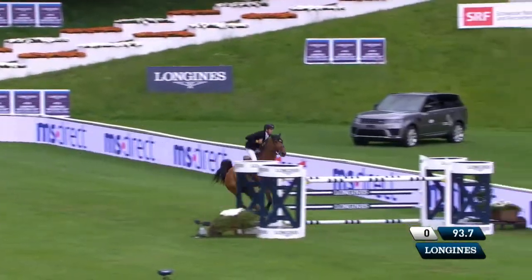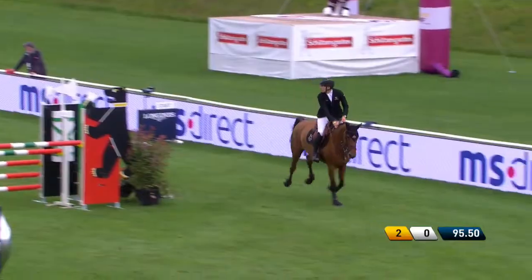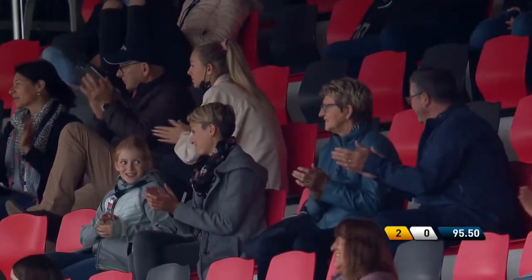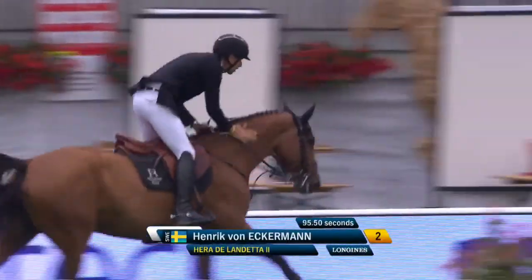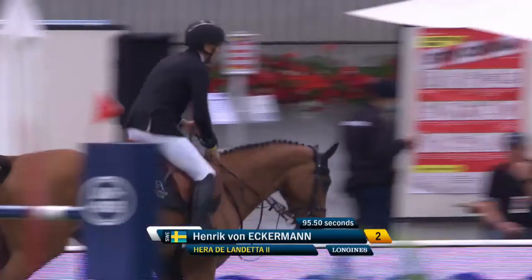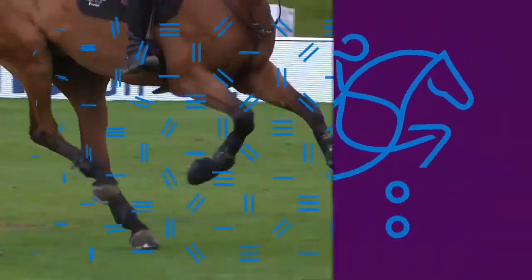Some time, he jumps the last into second place. That was a superb round. He didn't look to be going that quickly in the round early on, but what an incredible round from Henrik von Eckermann with Hera de Landetta, just a 9-year-old, into second place with that clear round.